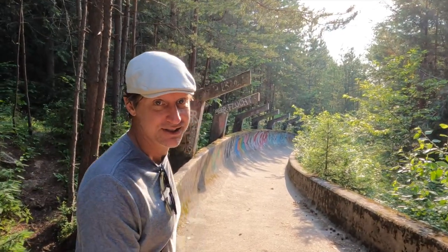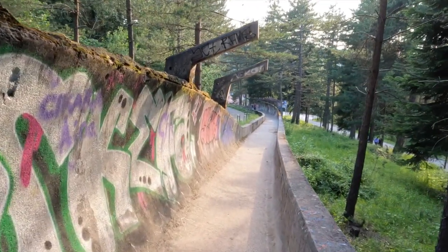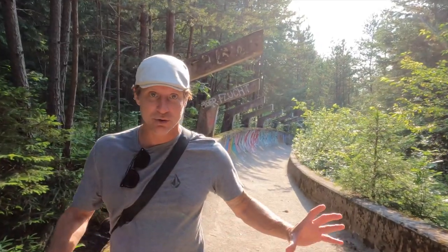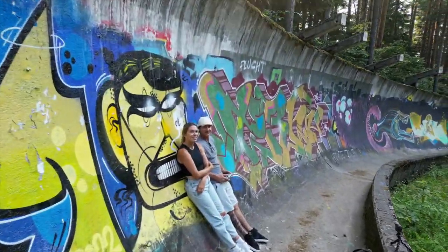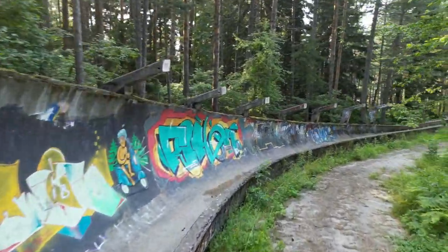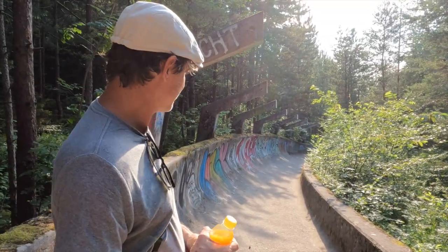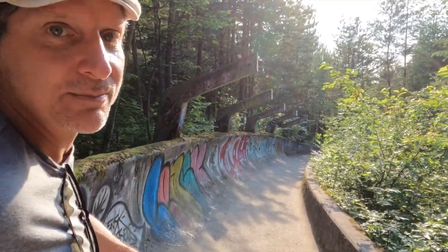This is the bobsled course in Sarajevo. It was built in 1984 for the Olympics. It was like a world competition place for people to come to until the siege of Sarajevo in the early 90s, when it was damaged. So now it's abandoned. You get to walk on it. I'll ride a skateboard.